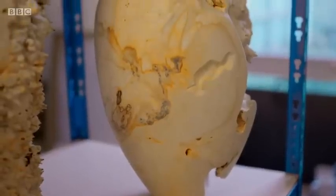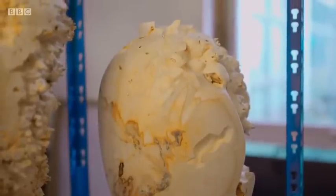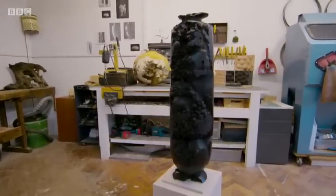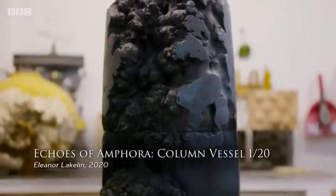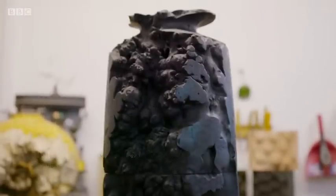She works really interestingly with the sculptural form, using the language of ceramic, but using furniture-making techniques. The sculpture is called Echoes of Amphora, and Melanie has come to see the finished piece. Wow, oh my God. It's gorgeous. Absolutely gorgeous. The sculpture is carved from a single horse chestnut tree that had to be felled due to decay.